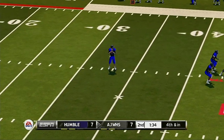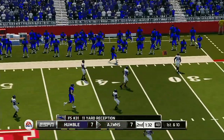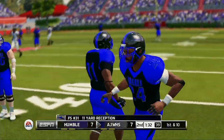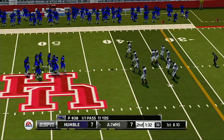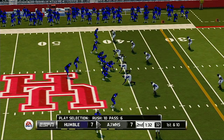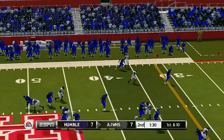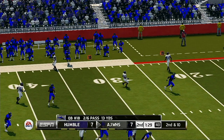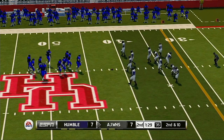He punts. No, he won't. Complete. He's got room. From the 42-yard line, it's first down. And he throws it away. We're at play number 9 of this current drive.